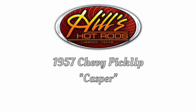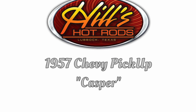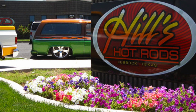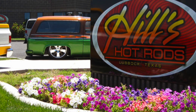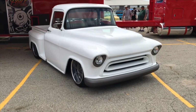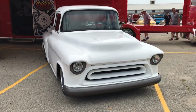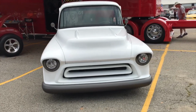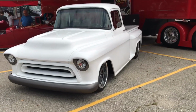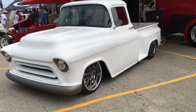I'm Jason Hill. I own a shop in Lubbock, Texas called Hill's Hot Rods. I built this '57 Chevy pickup for Tommy Dora, who owns Dreamscapes in Lubbock, Texas. He came to me after it had been at another shop, and we took the project on.